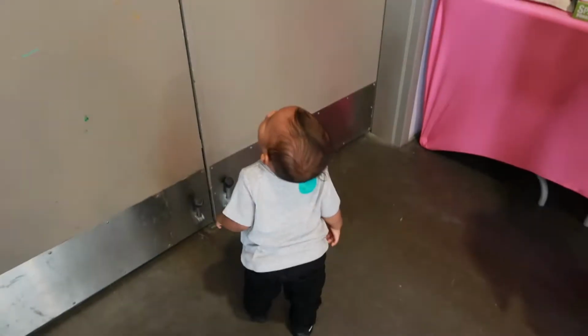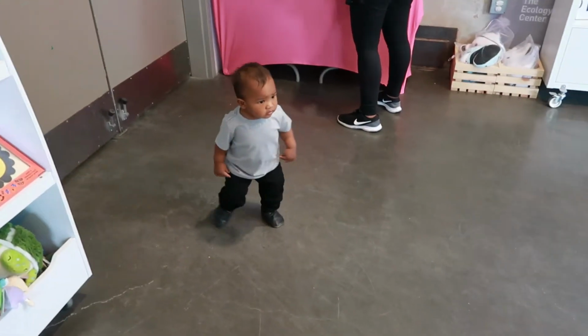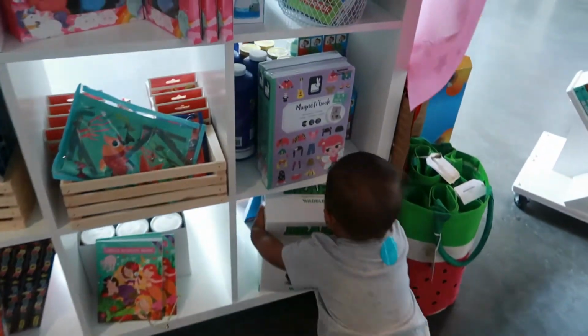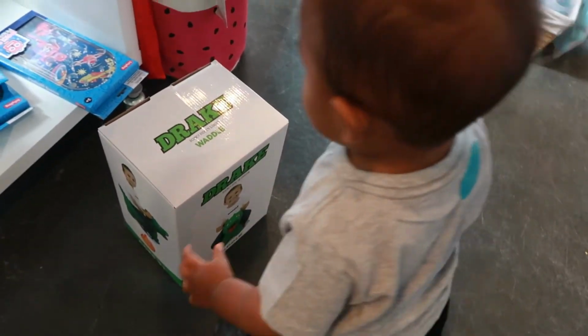And this is more of the gift shop area where they have all the merch and stuff. Bubs, step away from the door. What are you doing? He's just touching everything. He just likes to touch everything. Oh my goodness. And so now we have to go.